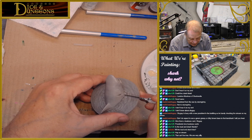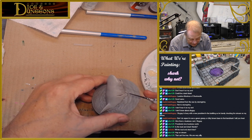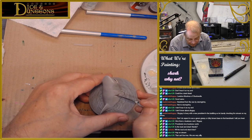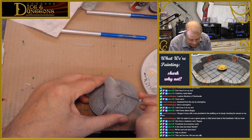And what I'm going to be then doing is getting out the big brush and the gray paint again. And like I accidentally did before, I'm going to paint in this direction. And if it works like it did when I wasn't planning on it working, it will make them look like frilly gills, which is exactly what they're supposed to be. We'll find out.